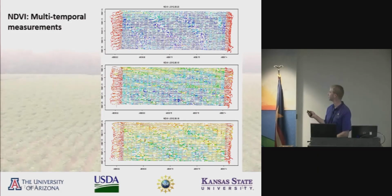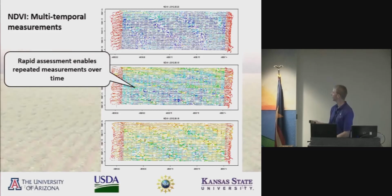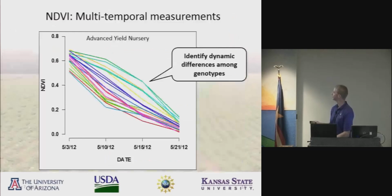And so you can see dynamic difference both across the temporal range here, but also within these different plots you can see very variable differential response during that growing season as these breeding lines start to senesce. And so this gives us this rapid assessment with repeated measurements over the time. And so what it's showing here is just a sample of those plots out of that experiment from the first measurement date actually through 4 measurement dates.